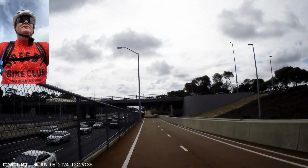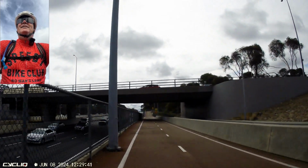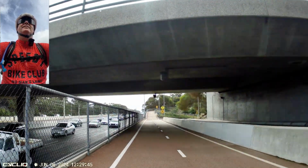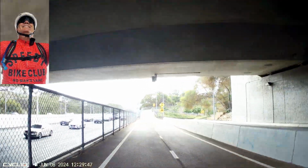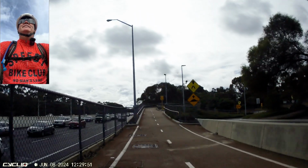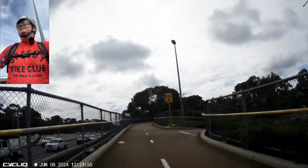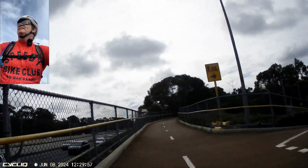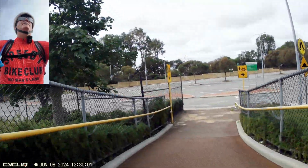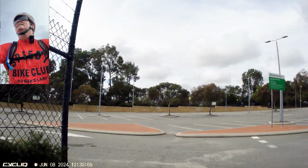Now I can see an intersection coming up ahead to my right. I guess that's as good a place as any to give it a go. No, it's not. It's just a little, well hang on, maybe it is. Big yellow sign. Pedestrians and cyclists. Where is this going to take me? Into a car park. Now what do I do? This car park looks very dead-endy.